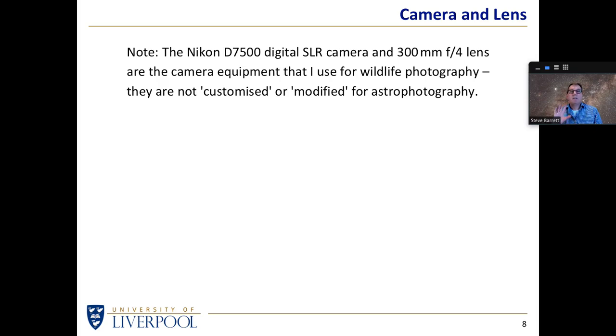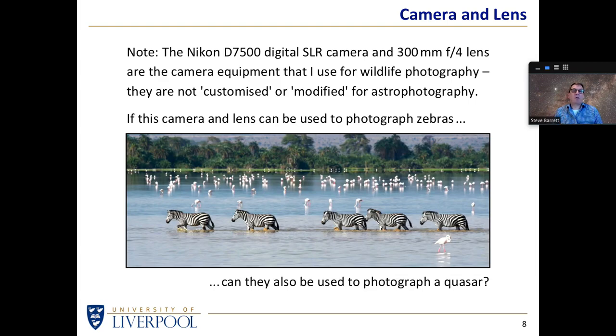This is just a collection of technology which exists to take pictures in daylight, and I asked myself if that particular camera and lens is perfectly good to take pictures of zebras, which I love to do on safari. If it can take a picture of a zebra, can that same combination also catch a quasar on the other side of the observable universe?